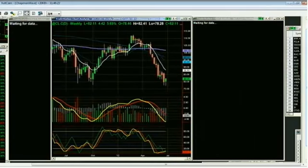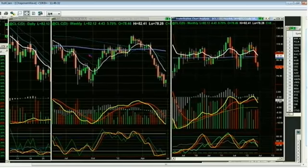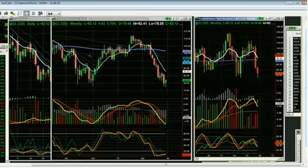Why are my notations not here? Oh, man, how many times am I supposed to do this? I don't know what's going on with my system. Maybe I pulled up the wrong one. All right, I'm going to go to the USO. If that's what you're going to trade, let's go to the USO.